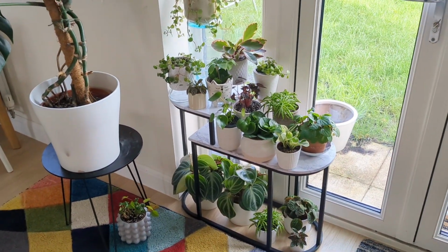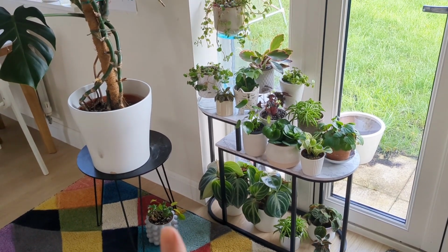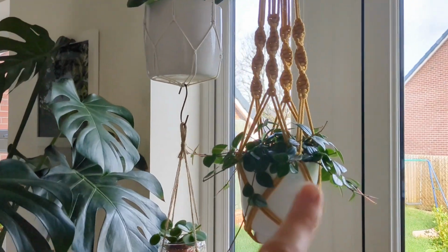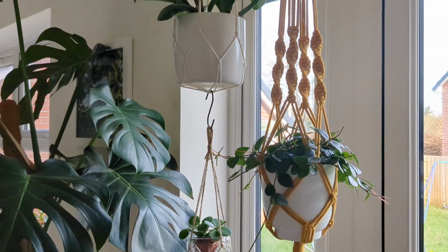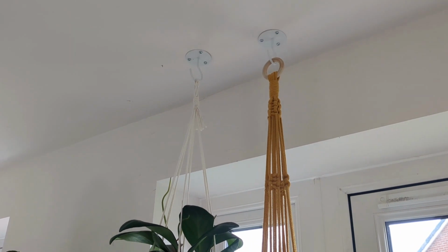This is the table area, and I did have quite a few on the floor. There is still one there. But yeah, I've gone up. So this is the Angulata quadrangularis that was in the lounge, with the lovely macrame hanger that I made at Hutch. And we've just put up some hooks. We are going to put up a few more, but we just need the right screws for our ceiling.